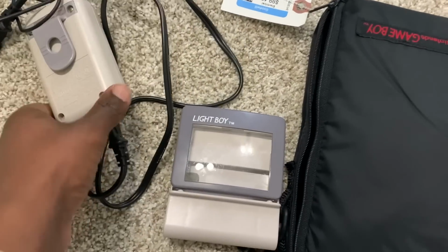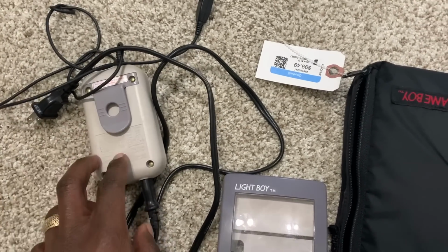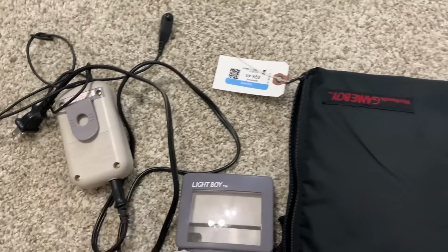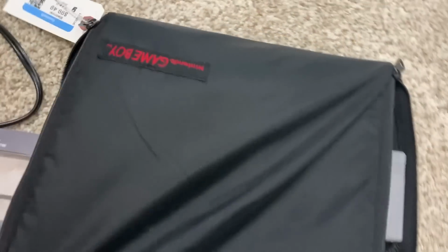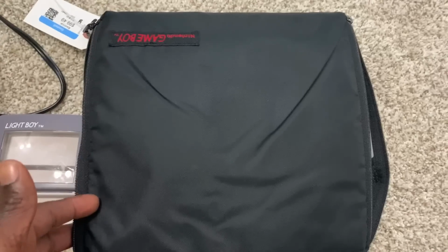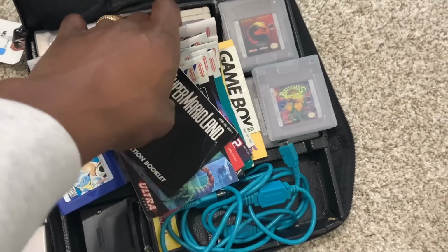Here was the rechargeable battery pack. This one actually does work, so I'm just gonna let this charge up fully, and this one is selling for just about $30 if I was to sell that separately. And as you guys can see, we got the original Nintendo Game Boy carrying case, which was insane, and of course all of the games that I was able to grab up with this.